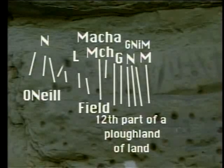Now this is interesting, that this measurement in the Celtic language, 12th part of a plow right. Now, a plow land, that is to say. Could it go all the way back to the time of the tribes when the land was allotted? The reason it's called the 12th part is that always all 12 tribes had a part in the lots cast for land, or when land was laid out. It's where our term city lot comes from today.